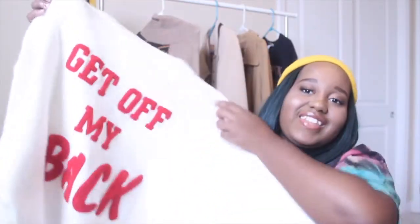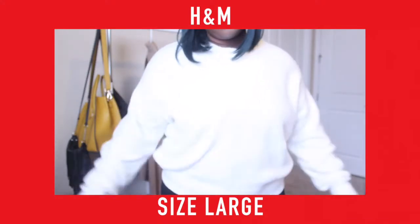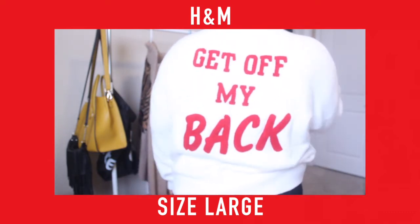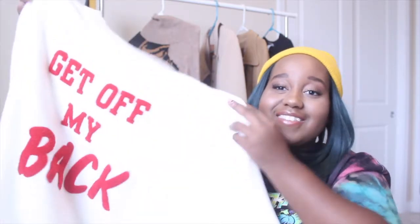Next up is actually a sweater that I got from H&M. So, not Forever 21 this time. But this is the sweater. It's just a plain cream sweater in the front. But then there's a party on the back, and it says, get off my back. I don't know if there's a significant meaning behind the saying or not. I just know that I like the sweater and I do intend on wearing these red boots with it. I think it's cool. I love it.